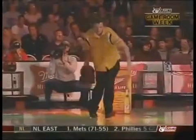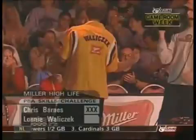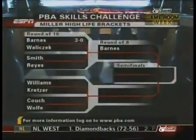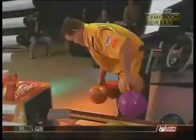Incredible shot. So Lonnie needs this, otherwise he loses this match. Look out. And he won't get it. 2 in the 8 up for Lonnie Waliczek. One time. So Chris Barnes victorious. He advances to the round of 8. Here in the PBA Miller High Life Skills Challenge.